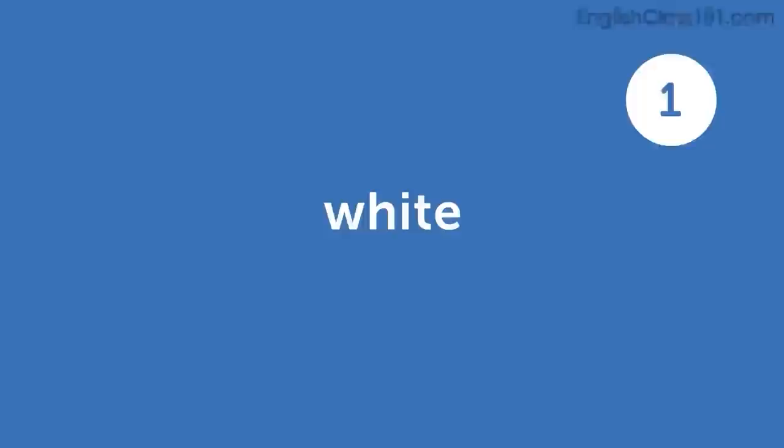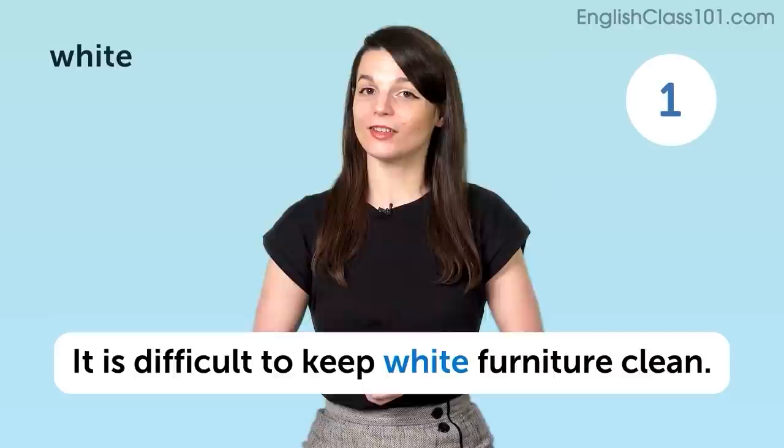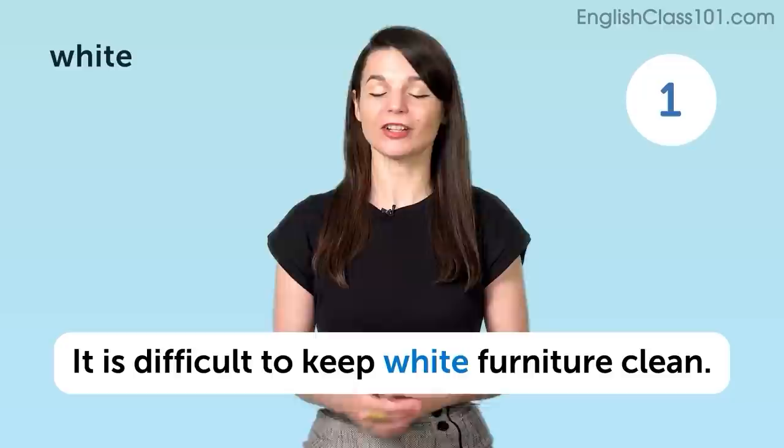White. So white is another very basic color. The color white is commonly associated with purity. It is difficult to keep white furniture clean.